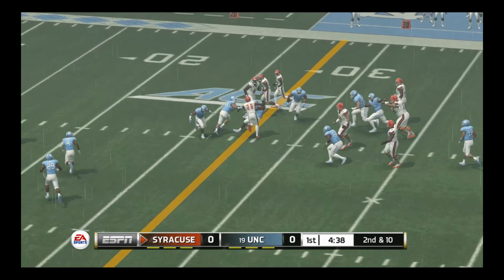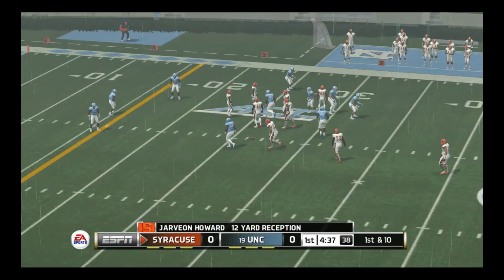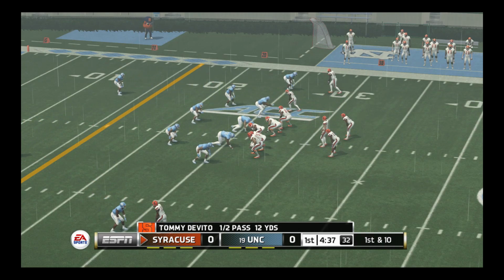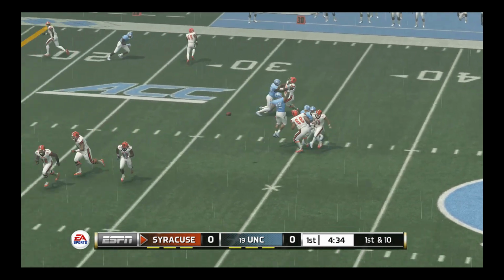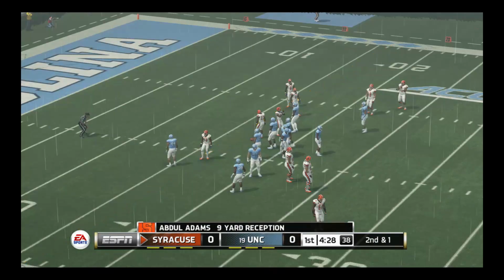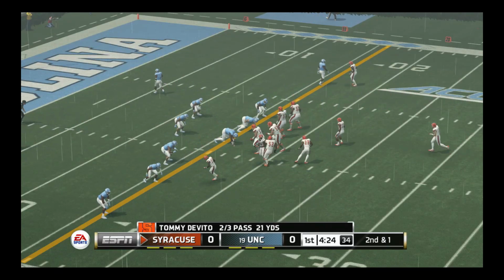Catches it, and he's looking for more. And he's taken down at the 26. Excellent job by this young quarterback of making the defense pay for bringing both outside linebackers. That's composure right there. Zips it to the back. And he's tackled at the 17-yard line. Gain of 9 yards. That brings up second and one.